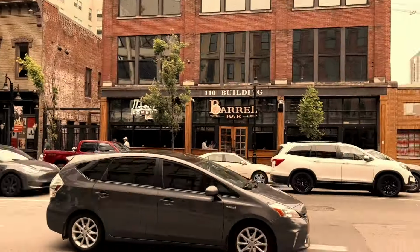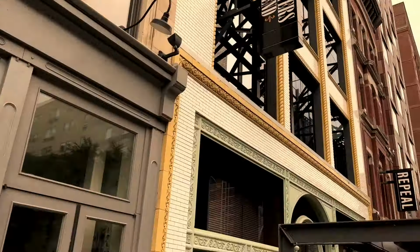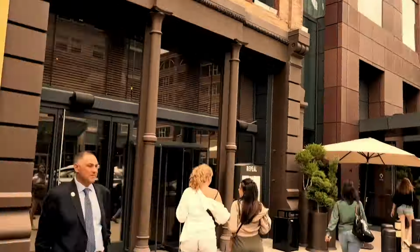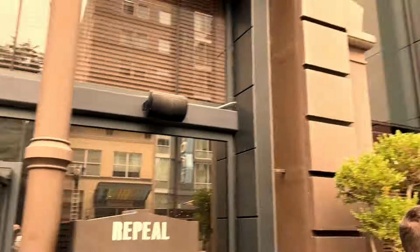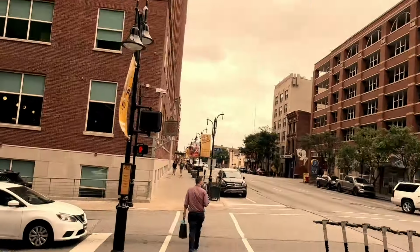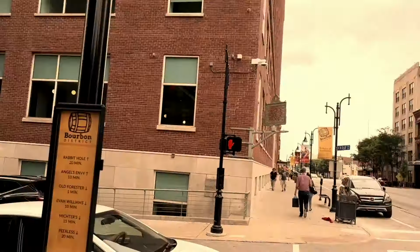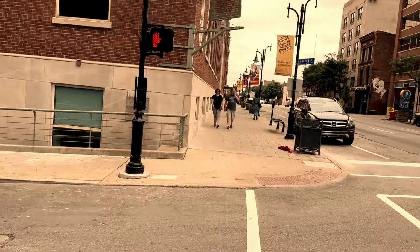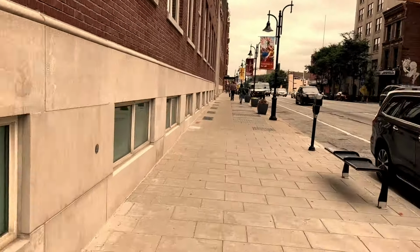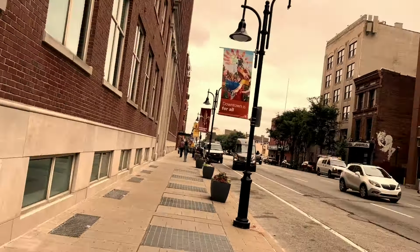All right, guys, we just left Old Forester and we're heading over to Angel's Envy. We're heading east in town towards the Angel's Envy Distillery, and from here on out, it's really just normal town, nothing special. We just passed the Repeal Hotel, I believe it is, and the Distill restaurant in it. We actually go there and eat later, I think the next day. It's really good.